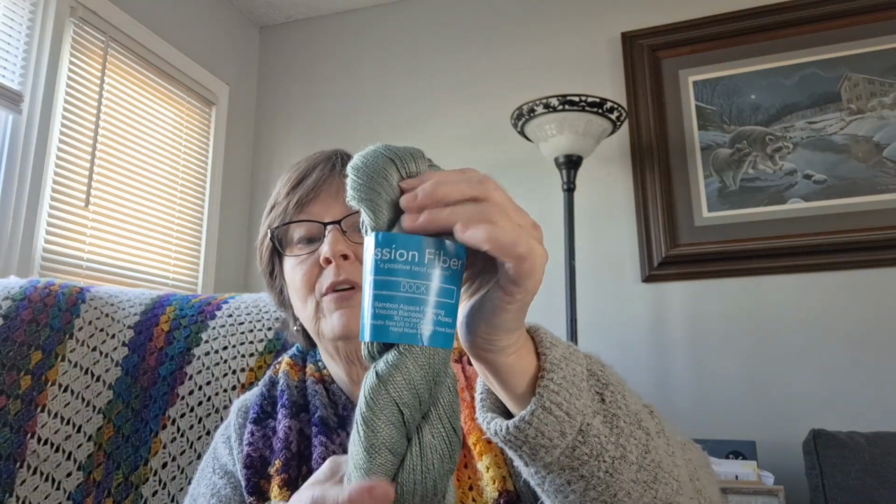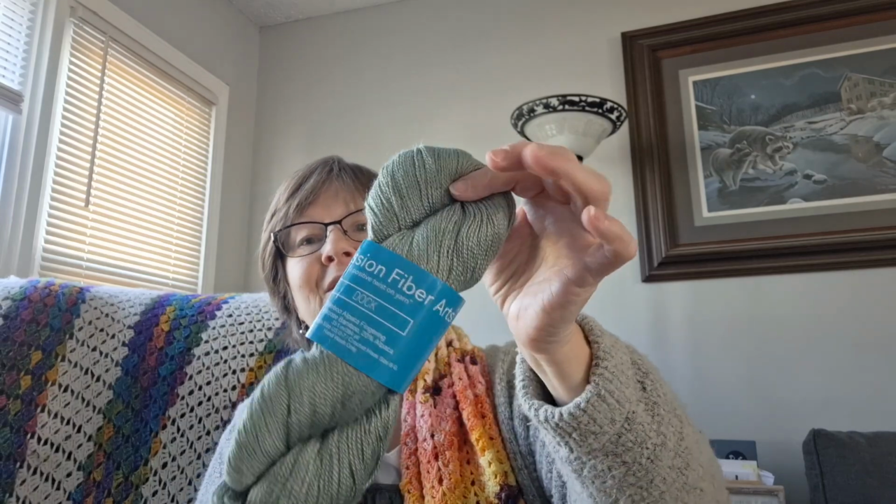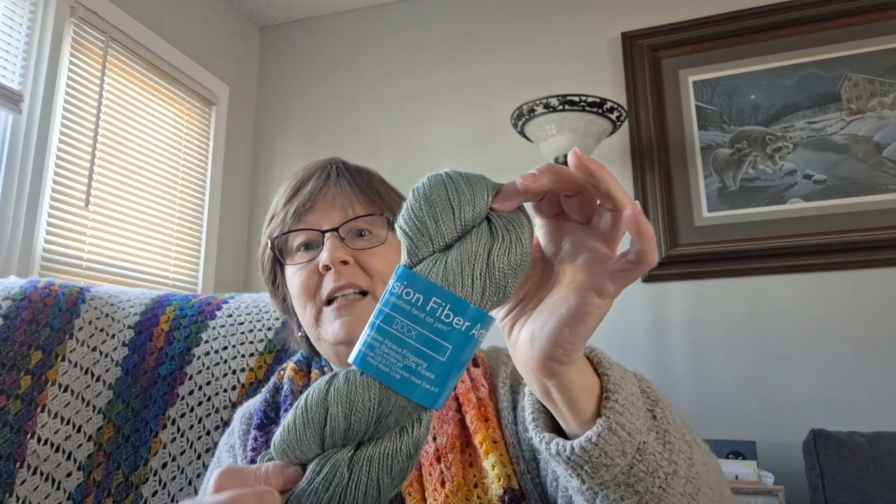All right. So this is bamboo alpaca fingering. Oh, I think I already have some of this. I do already have some of this. So this is 80% viscose bamboo, 20% alpaca, 384 yards. This color is called Dock. I already have one of these, so now I've got two. It's kind of a light seafoam green, light sage green. Oh, wonderful.